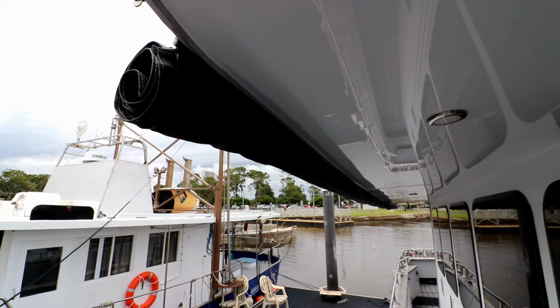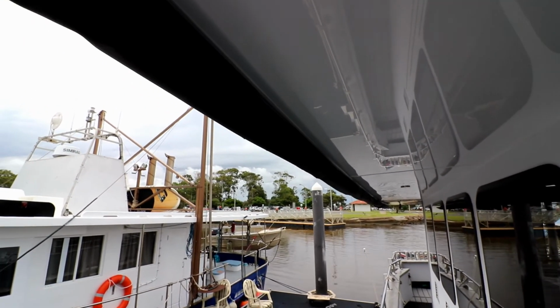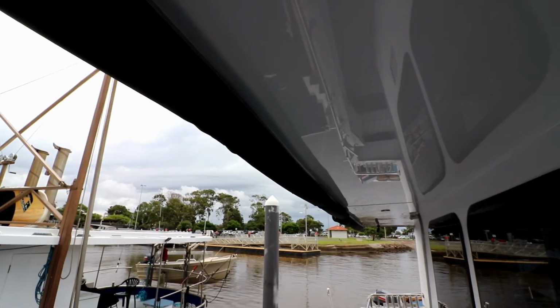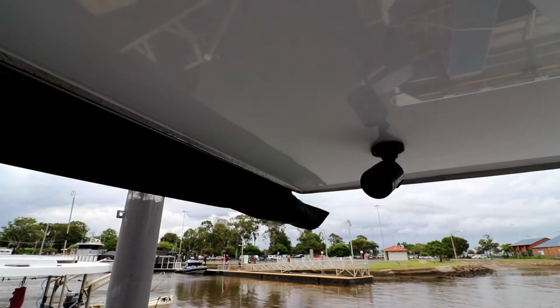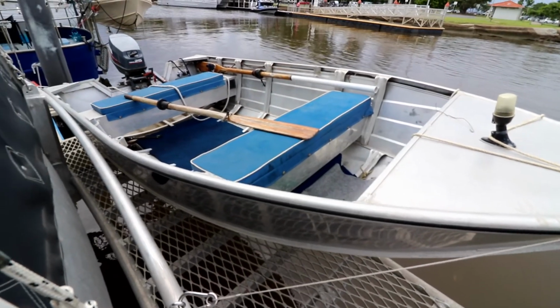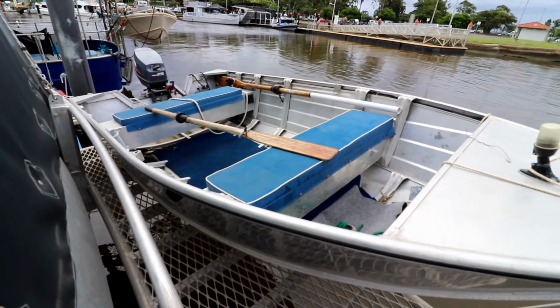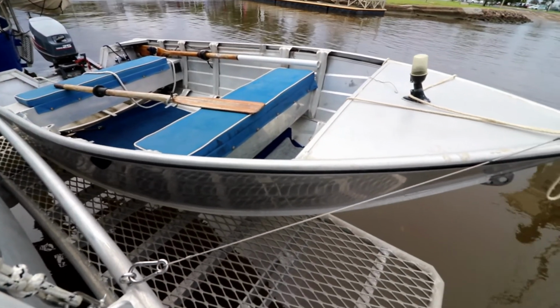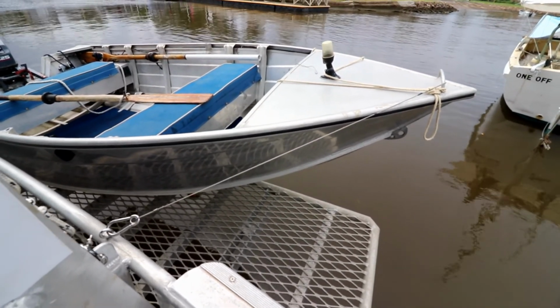Side decks and cockpit have roll down shade cloth awnings to fully enclose the boat and provide a degree of privacy. There are camera systems to aid in docking and for security. Tender is an aluminium dory with a Yamaha 25 two-stroke. The platform submerges until the dinghy floats off and can be locked at various heights depending on sea state.